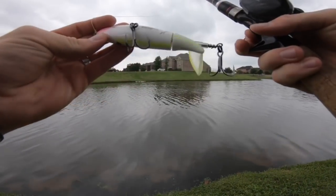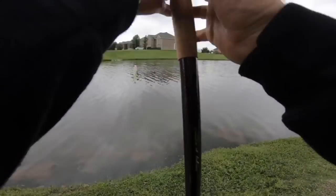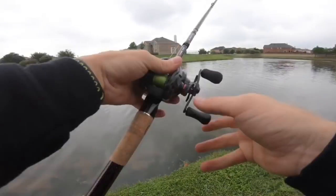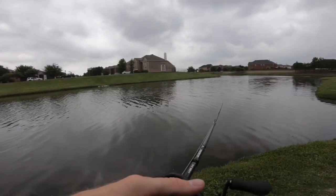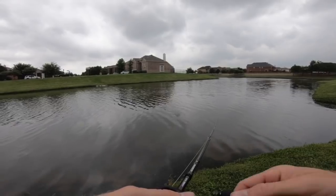Okay, so here's what we're dealing with. My goodness, 130 size whopper plopper, this color. I haven't thrown this thing since last year and caught a bite on it when topwater was good then. Actually, I think I've thrown it, but I haven't got a catch on it since last year. So we're about to link up with the first catch. Golly.